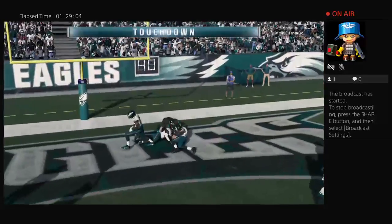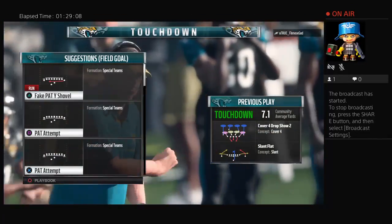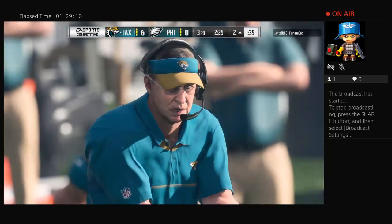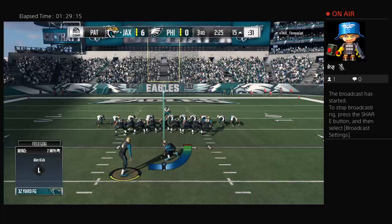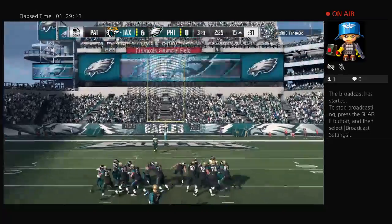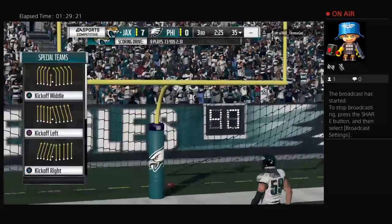Got his man. It's caught. Touchdown, Jaguars. Allen Hurns from 8 yards out. And the Jags are able to cash in for 6. Well, these two teams battled through a scoreless first half. Finally, a breakthrough here in quarter number 3.